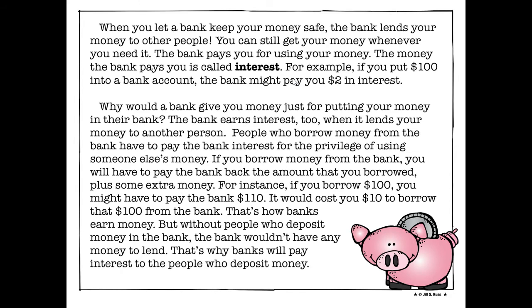We also talked about that if you have to borrow money because you need more, you will have to pay interest to the bank, or you will have to pay the bank for letting you borrow money. So our example was if we borrowed $100, the bank might say it's going to cost you an extra $10 for borrowing this. So you're actually going to pay back $110 instead of just the $100.